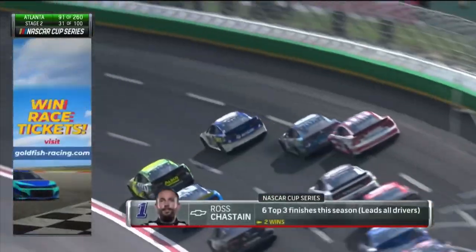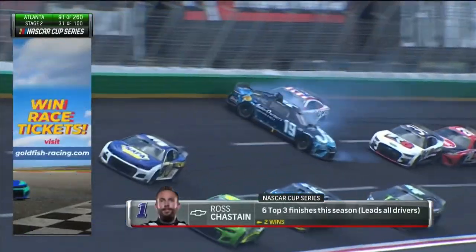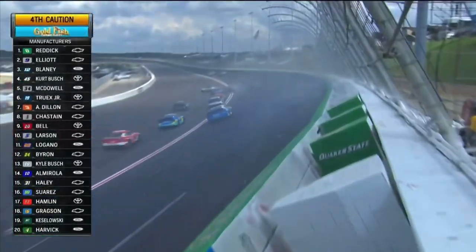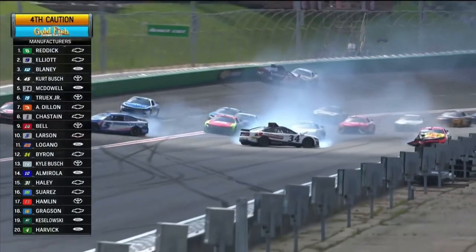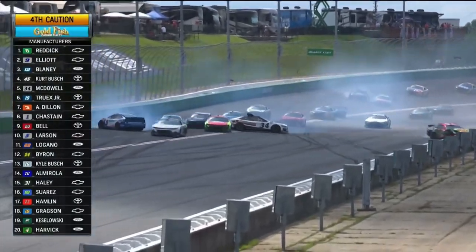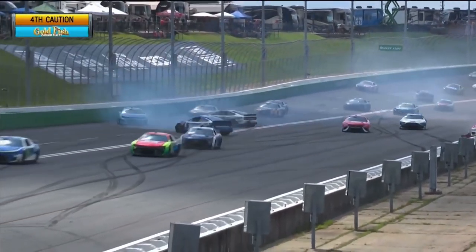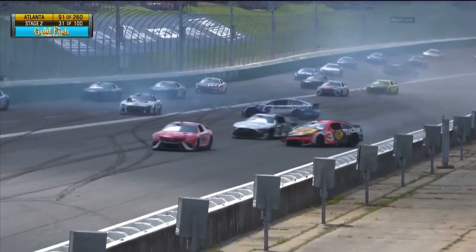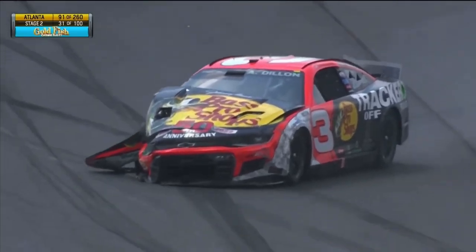He also made a very interesting point. He said, I feel crash. 19's going to go around. He'll collect the 1. The 22 of Logano also in it. Stay up there. Lots of cars. Look at the 5 of Larson there. McDowell comes back up in front. He'll tag another car. Kyle Larson in it also. Big damage for the 3.